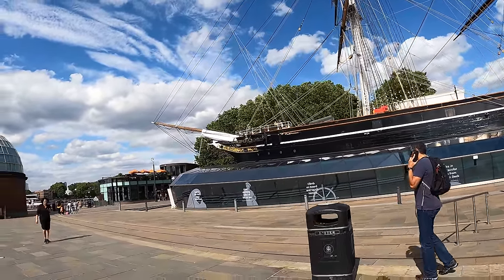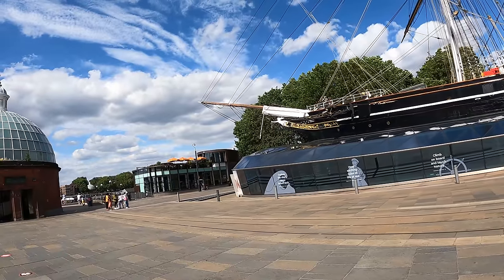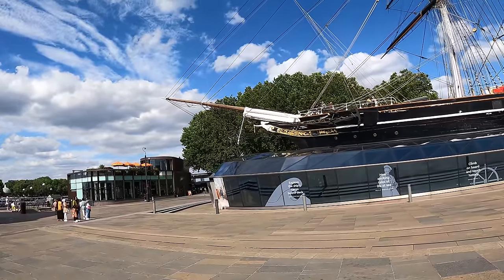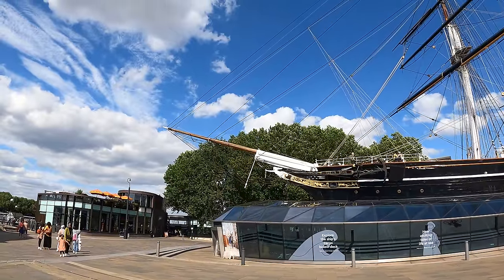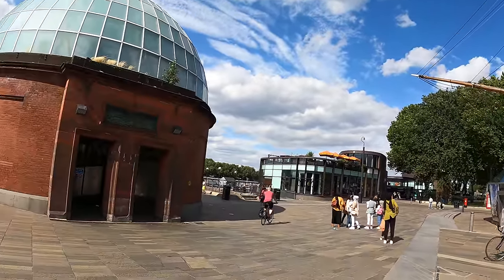This is called Cutty Sark. That's the name of the ship, and this has been one of the fastest ships during good olden days. Yes, it's a beautiful one. Before that, we'll go to the river bank and come back again.